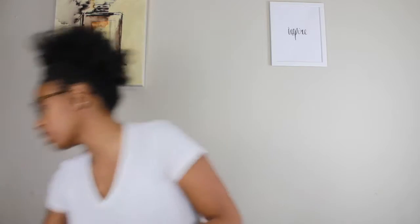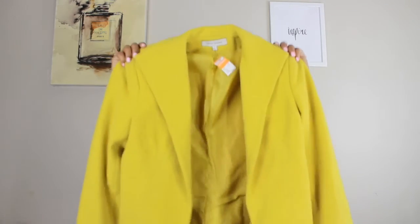I was looking for jackets. I really wanted some blazer jackets that are super long, you know. But I ended up finding a different variety of jackets that I really liked. So the first thing that I picked up was this super cute blazer.